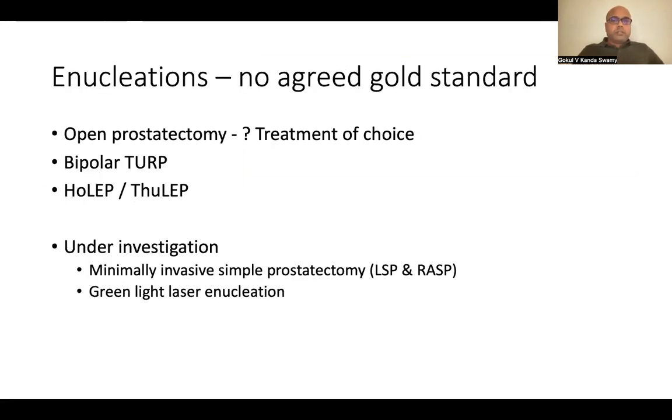If you look at the enucleation techniques, pretty much all different forms of surgery have a share of their role in such a technique, which is quite understandable because pathologically it is an adenoma that's developing, and large glands are more likely due to an adenoma rather than other sorts of dysfunctions contributing to the symptoms. And when adenoma is the pathology, then enucleating is principally the right treatment choice.